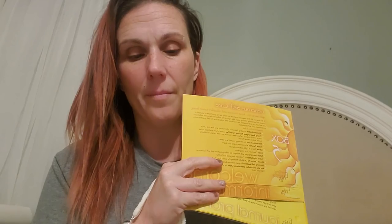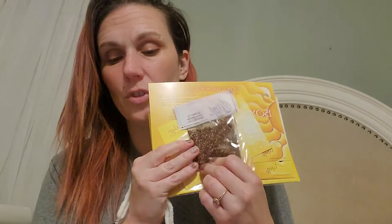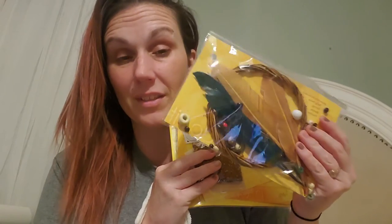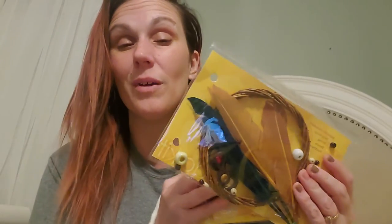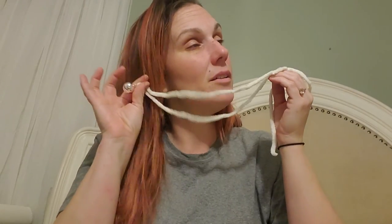Here's all your paper for your yellow journal entries to do your practices. Here's some of the practice cards and gives you ideas of how to practice this skill. This is the card from the essential oil. Then we have the affirmation cards, which are amazing. We have the tea, which is delicious. And then we always get a project, and this time it was a dream catcher, which I'm super excited to do. I'm excited to learn how to finally make one. So there's a kit right there. And then we got the bell necklace. Love it. It's just really soft with this pretty little beautiful sounding bell.